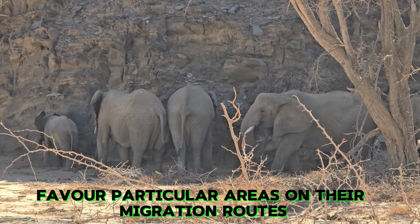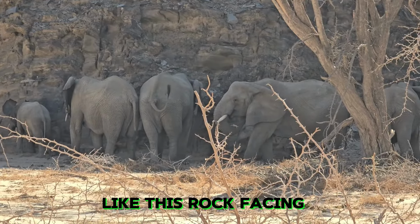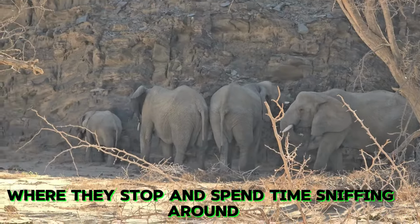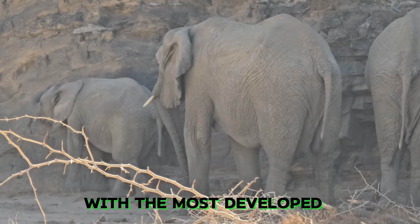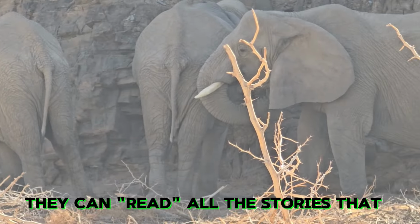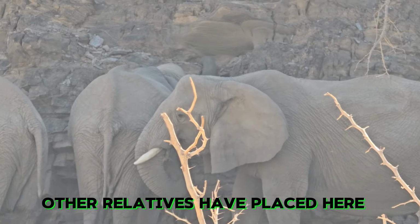Apparently, elephants favor particular areas on their migration routes, like this rock facing, where they stop and spend time sniffing around. And of course, because they are elephants with the most developed olfactory system in the animal kingdom, they can read all the stories that other relatives have placed here.